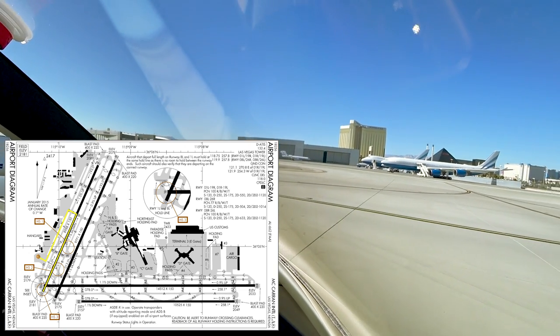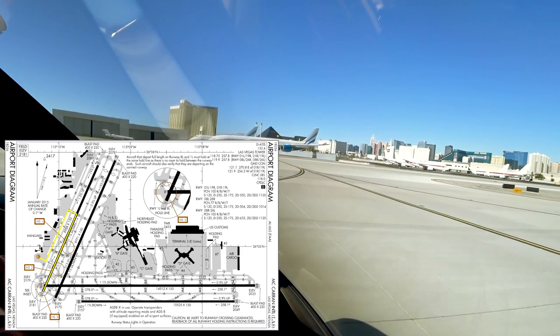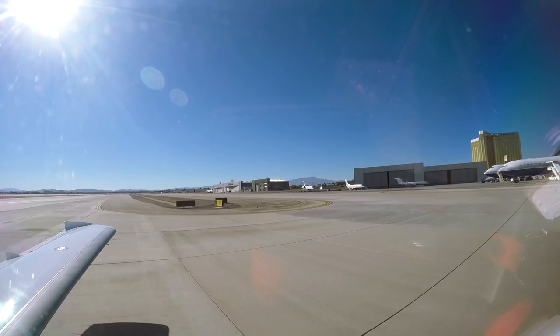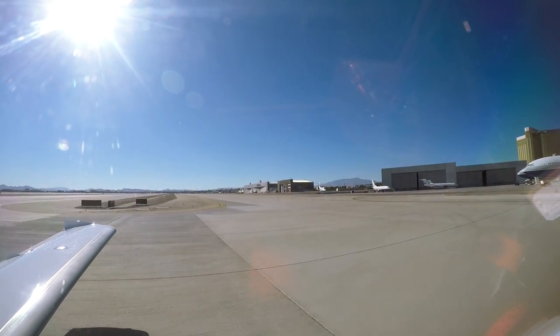Fine, thank you. Southwest 4650, Las Vegas ground, 1 to gate. Charlie 9 for Southwest 4650. Southwest 4650, taxi right turn Bravo, Bravo 4 behind company to the ramp. Bravo, Bravo 4 behind company to the ramp, Southwest 4650.